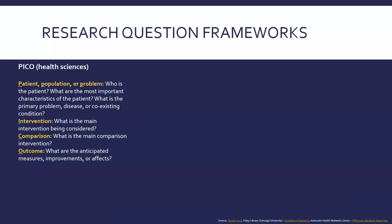So there are research question frameworks that can help you formulate these questions. So PICO is a big one in the health sciences. This mnemonic, the P, the I, the C, the O, they all stand for something. So the patient, the population, it's asking you, the researcher, to think about, okay, who are the patients or the population? What's their health condition? What's the primary health concern?